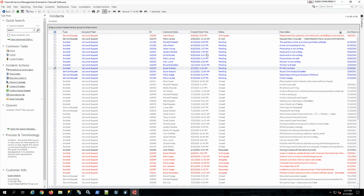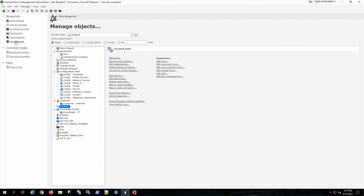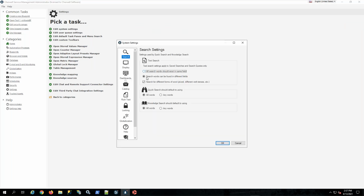We've got a couple more questions to come in. So do search options and configuration affect Cherwell performance? Not significantly, because when you're over here in the system settings, you're just telling Cherwell whether it's doing ands or ors. It's not going to significantly affect how quickly it searches, because you're using the SQL search engine and it's already optimized for searches.